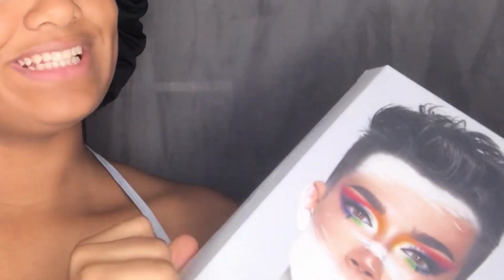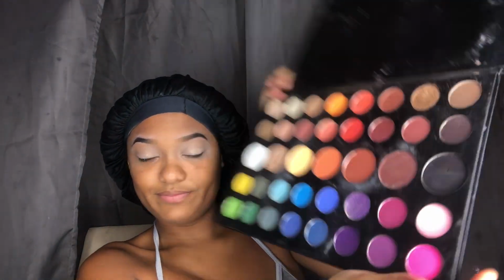Dang, this girl's getting so many messages. Okay, I'm gonna take the James Charles palettes. Use the shade Skip, which is this one right here. The Lux 231 brush. I'm gonna put that pink shade like. You'll see.